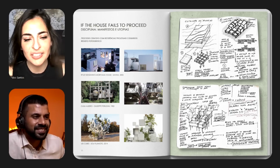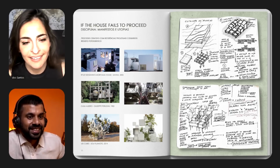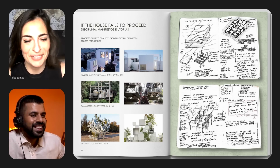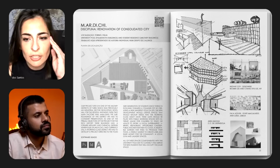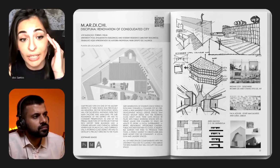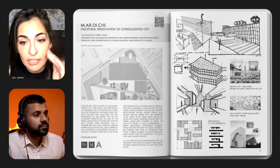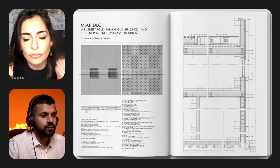Yeah. How cool is this project from Sou Fujimoto? Le Cube. Yeah, I was just looking at that. Yeah, me too. It's a very cool project. But on the next project, you're finishing with a project that is completely black and white. And he gives us this amazing knowledge on the details, which is really good, construction details.